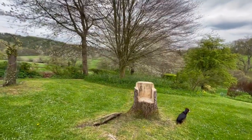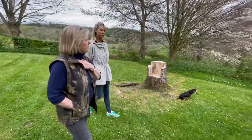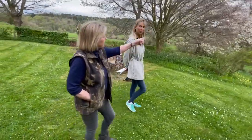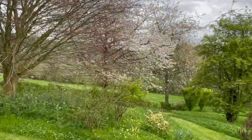And I tell you the other thing that I think are really pretty, which you see all around the country and have been fantastic flowering this year, are all the wild cherries. Those are all the wild cherries going down there.